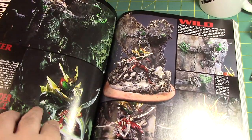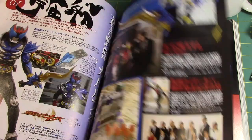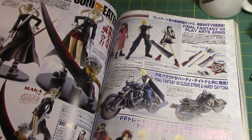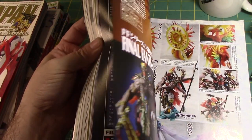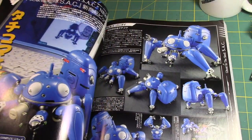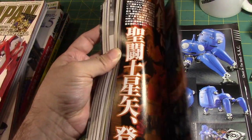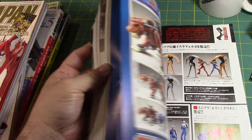Some Kamen Rider figures. Super Sentai, of course. Keyblades. That's nice. I like that one. Final Fantasy figures. Tachikoma. I'm surprised this didn't take off for a lot of people. I mean, this is a cute little robot, and I like the model kit. Never seemed to find a good one at a decent price.